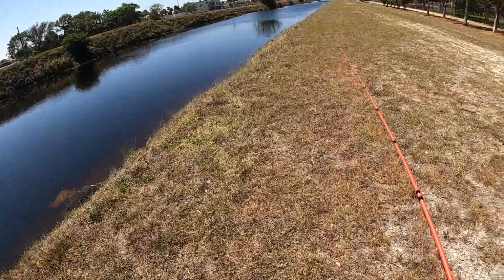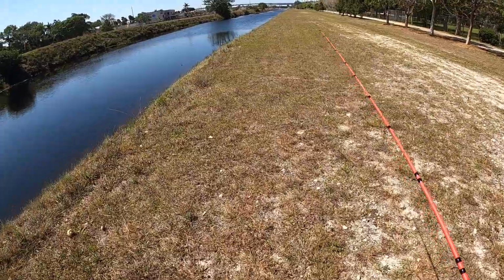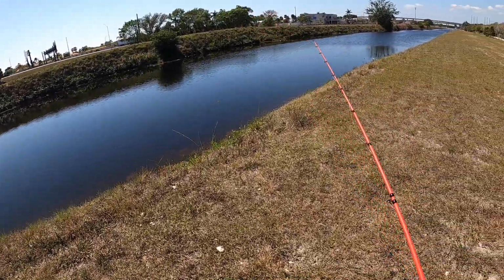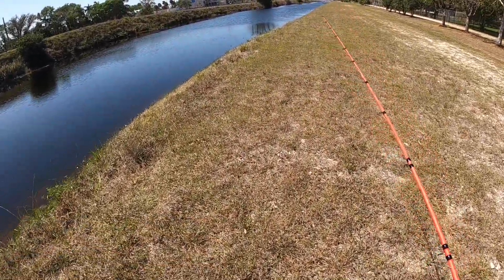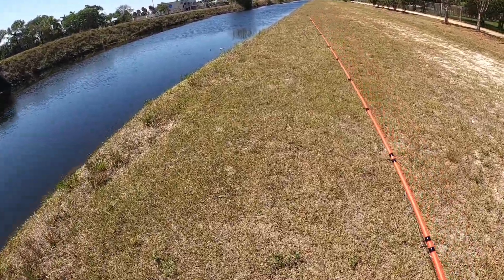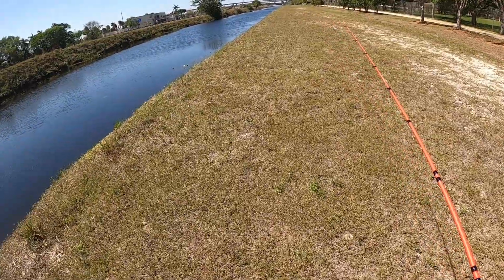All right, so we're working our way down to the secret spot. Keep an eye out for snakes, alligators, which I would not be surprised if there's gators all throughout this freaking canal, and most of all the most dangerous, the Florida person. No offense, Florida, but y'all got some interesting people, especially around the Miami area.